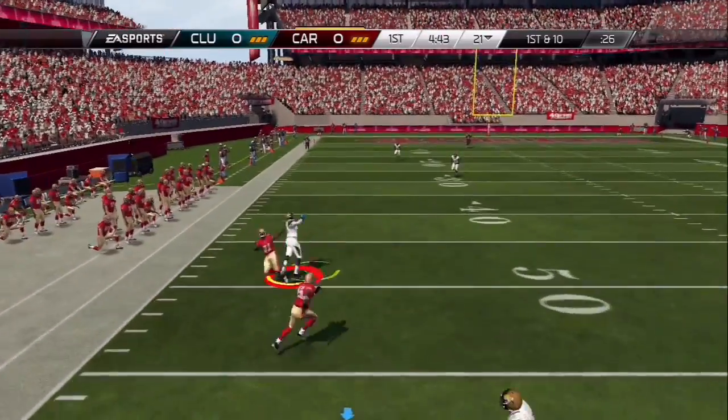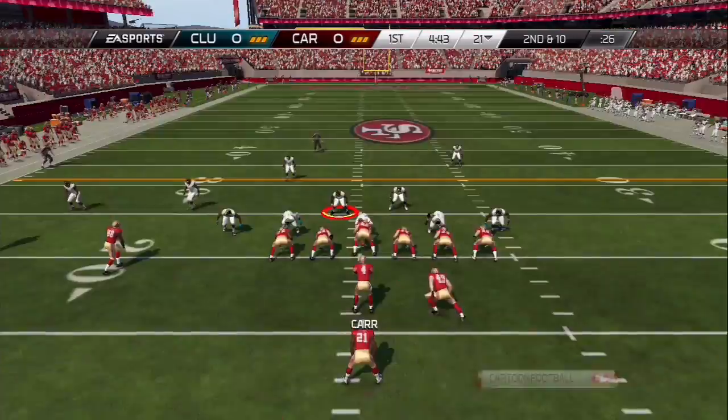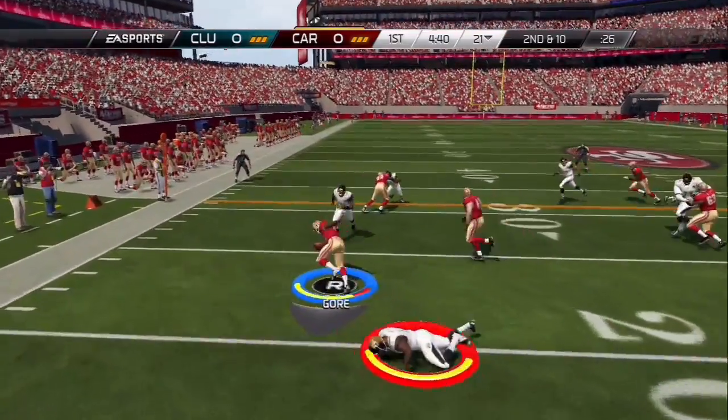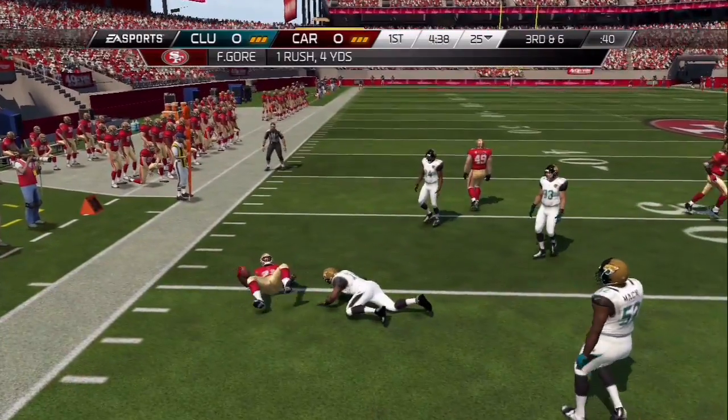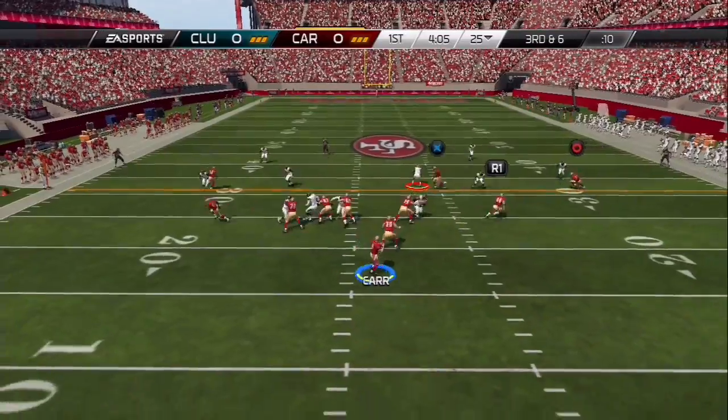Wants to go deep. Almost intercepted. Well, Jim, I threw a lot of passes like that, Mike. Gore. And he'll go to the left. Gets about 4 yards that time. Out of the gun.